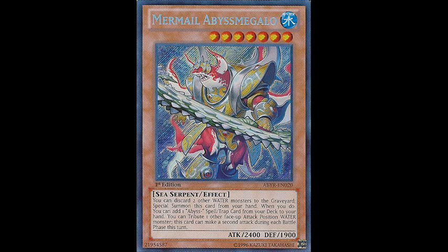Obviously with the emergence of Evil Swarm, Dragon Rulers, and Prophecy standing in the way, Mermail has lost some of its playability, not to mention a lot of its support, as players who were running the Mermail deck have obviously switched to these other archetypes. I'm actually going to give Abyss Megalo a buy, and here's why.